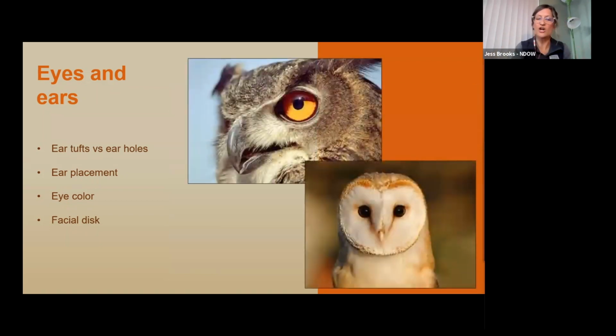All right, so very quickly, eye color. Owls have different colored eyes. There's really no reason for this. It just depends on species. It doesn't help or hurt the owls in any way, but in terms of identification, it will help you. For example, the picture on the left is a great horned owl and the picture on the right is a barn owl. You can also see that facial disc really stand out on this barn owl down here on the right. Barn owls in particular have heart-shaped facial discs, kind of very, in the shape of a heart.